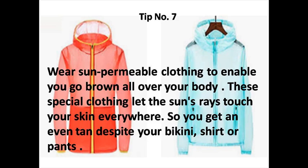Tip number 7, brown arms, brown legs, but pale belly. With sun-permeable clothing, you will now go brown everywhere. These special parts let the sun's rays touch your skin. So you get an even tan despite your bikini, shirt or pants. If you wear the shirts in everyday life, you will turn brown without lying in the sun.